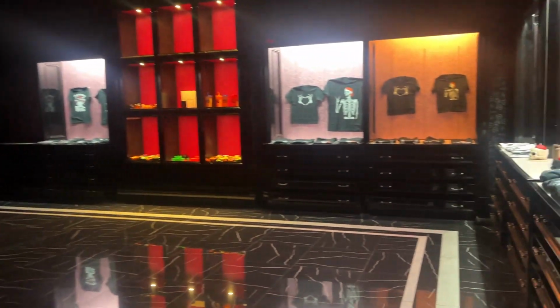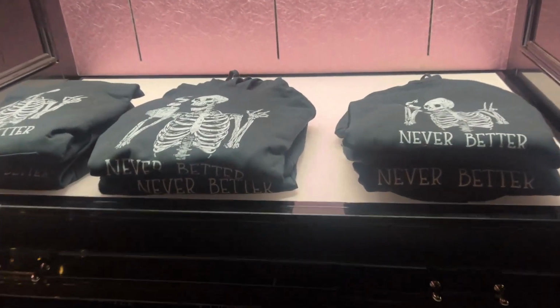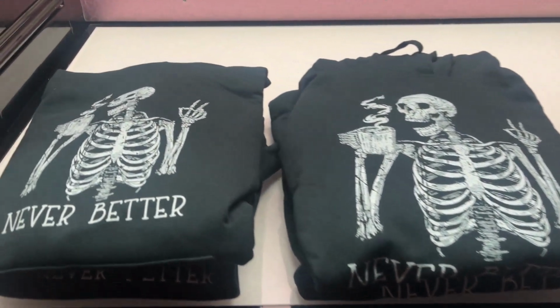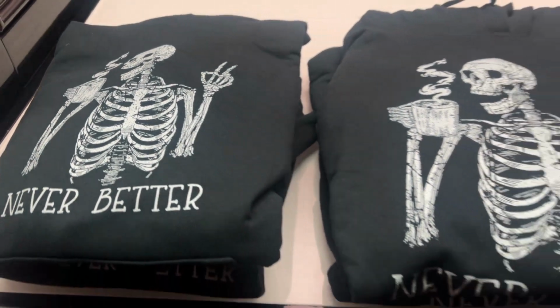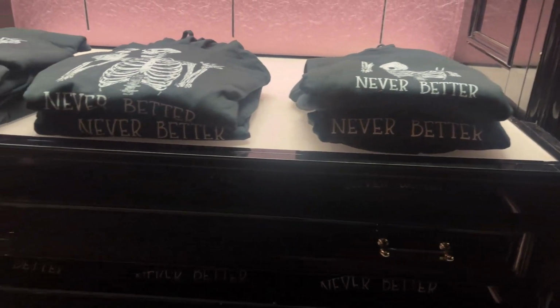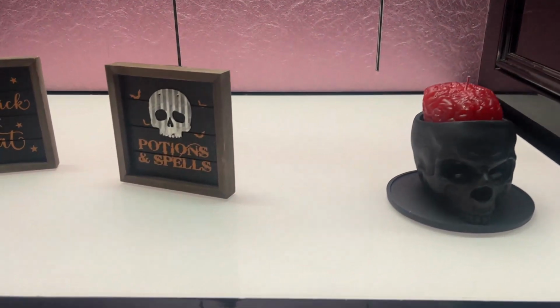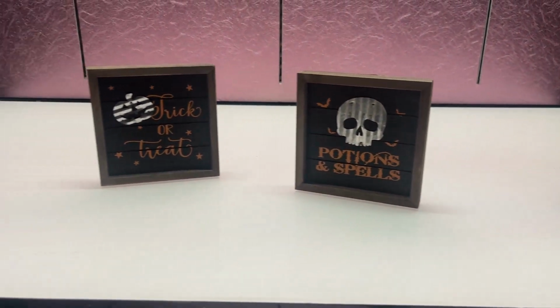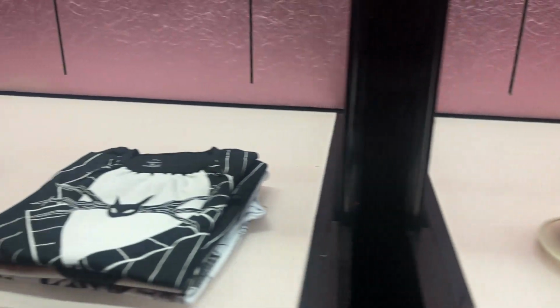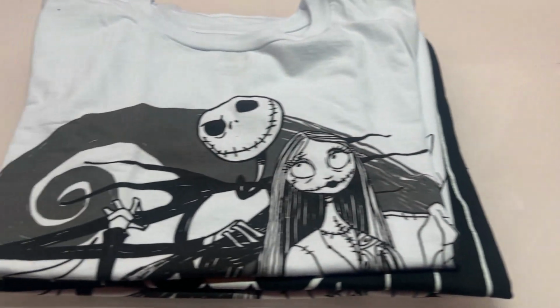We finally reached the end of our tour. Right here is the gift shop, where they have a bunch of different sweaters and hoodies that you can purchase at the very end. They got these skeleton designs. And you got Tim Burton t-shirts. I'm not gonna lie, that actually looks kind of cool to buy. I wonder how much they cost.